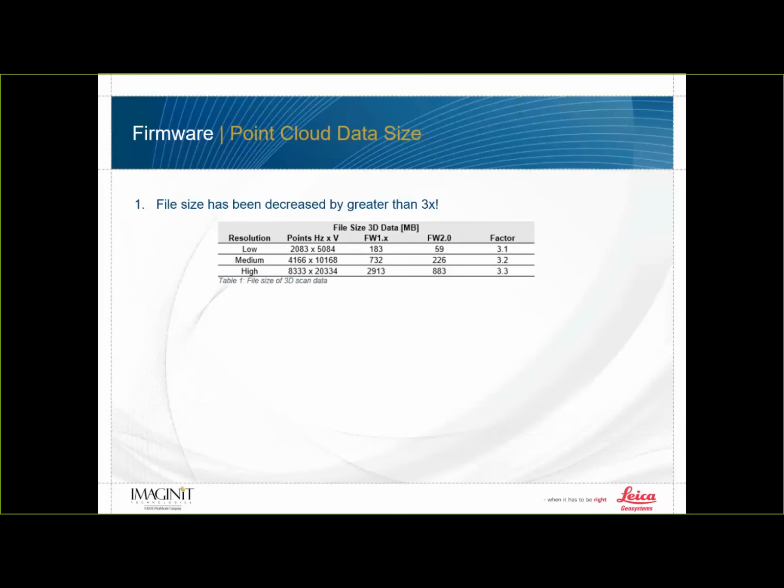When I looked at this graphic, I said, great, I'm pretty trustworthy, I'll take Leica at their word. But I figured maybe there would be some skeptics out there, and I wanted to check some of the data that I collected prior to the firmware update, and some of the data that I collected after the firmware update. Now, full disclosure here, these are not the same data sets. They are 2 different data sets that I found that were close in the amount of scans that they had.